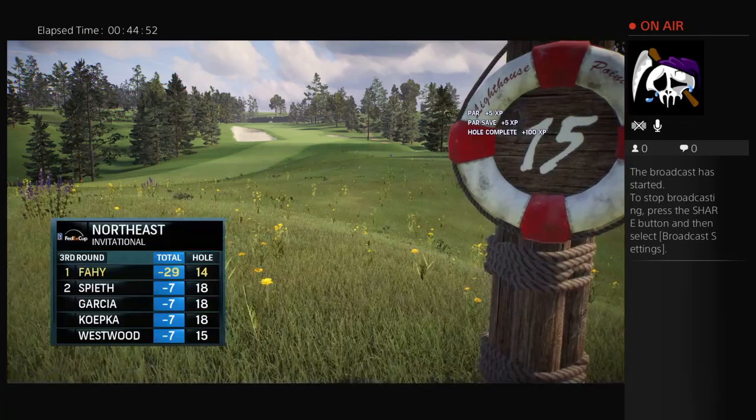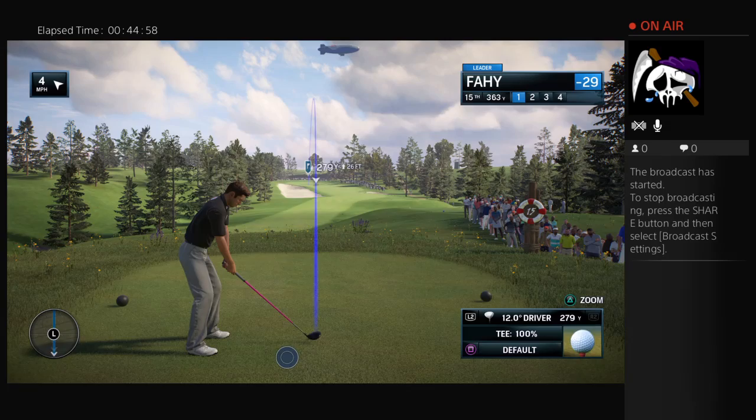And he makes it for par. The round continues at Lighthouse Point. And Frank, the 15th hole is a par 4, only 387 yards.